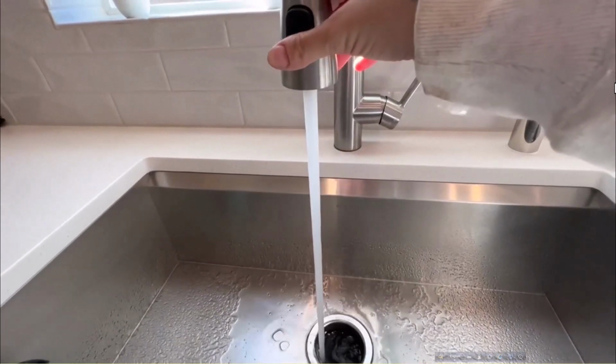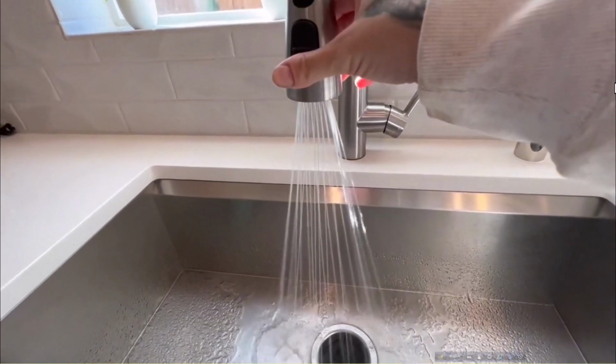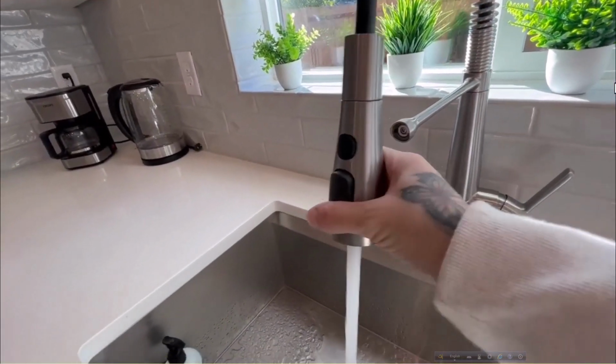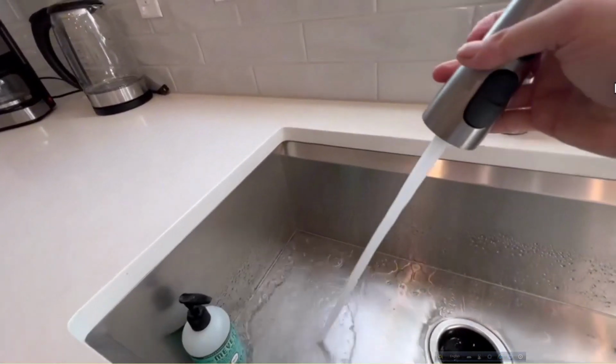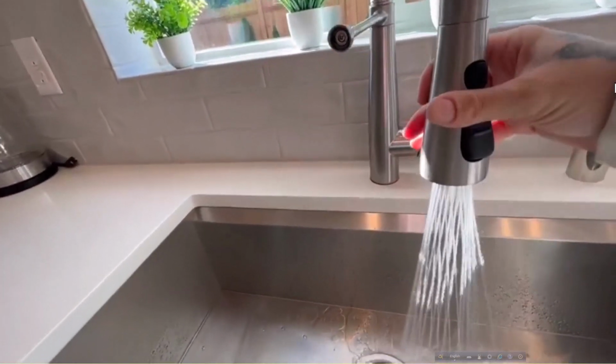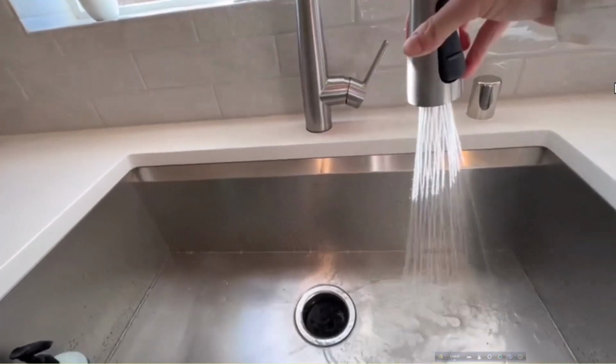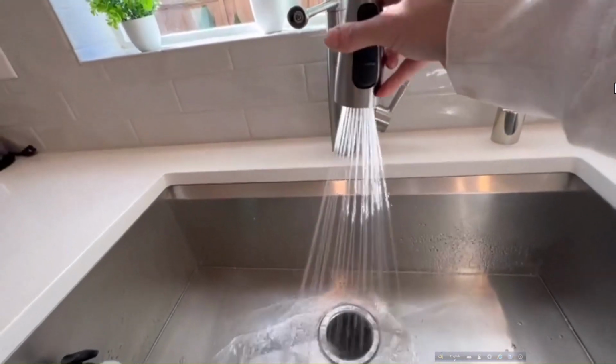Here are some additional features of the Kraus KP F161 Bolden that you may find helpful. The faucet has a single handle lever control for easy temperature and flow adjustment. The spray head docking arm keeps the spray head securely in place when not in use. The faucet has a limited lifetime warranty. Here are some pros and cons.